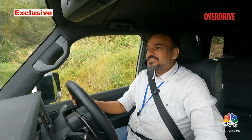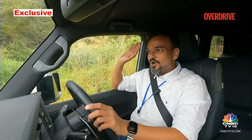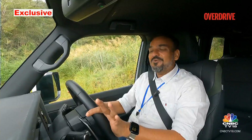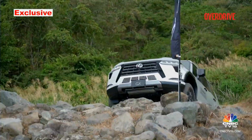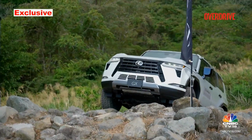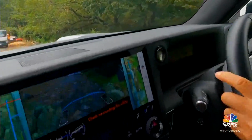And I'm going to use the DAC crawl mode. So after that, my legs are off completely. No brakes, no accelerator. I'm only going to use my hands to control the steering, and the vehicle is going to do the rest. I've put it on 1 kmph crawl, which means it is nicely going to crawl on top of these rocks.